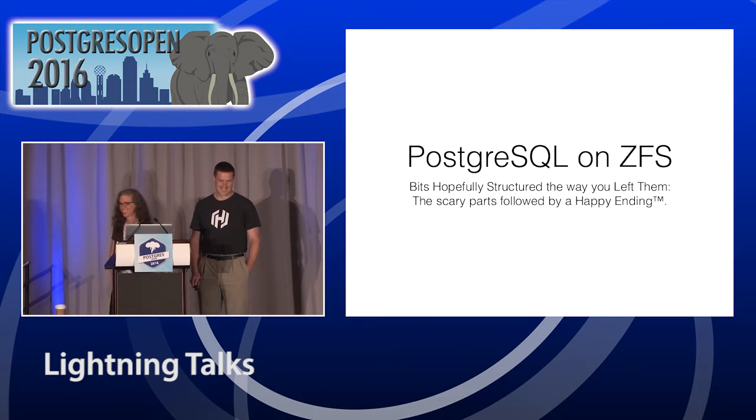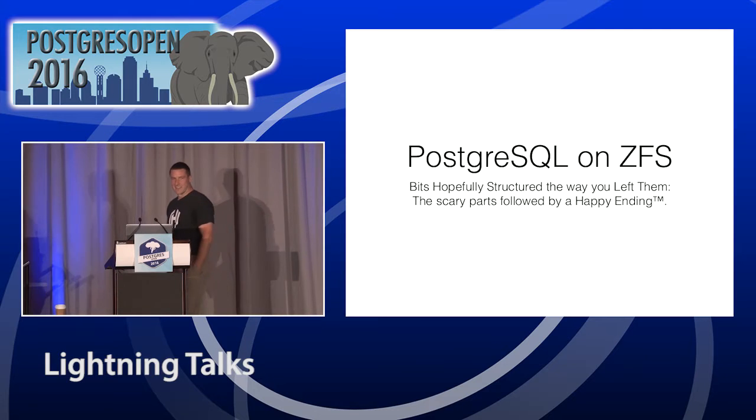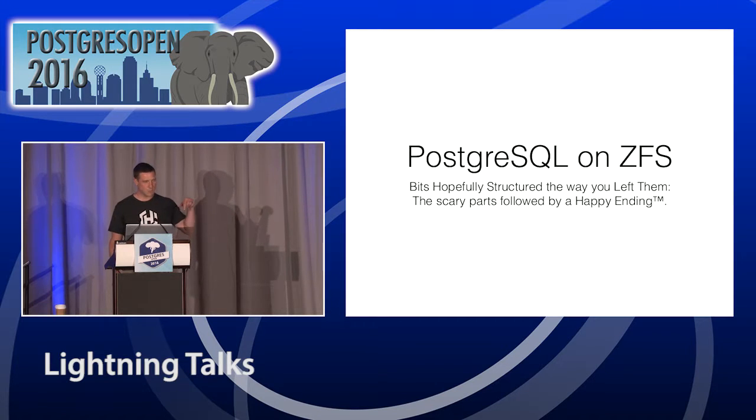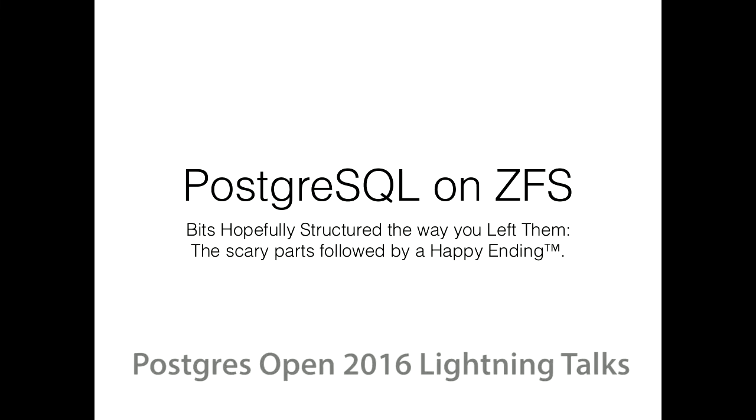Postgres on ZFS. All right, so this is a passion of mine, so to speak. It's not one that I get to talk about these days, but bear with me because it's a bit of a rant and it's a fun subject to discuss, having been through the trenches. When you put bits on disk, hopefully the bits that you put on disk show up at a later date and come back to you in the original form, and we take that for granted.